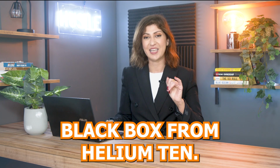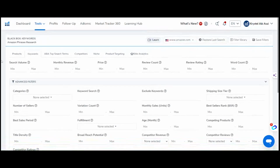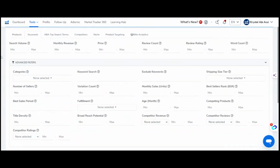With that being said, let's jump on the computer and let me show you how you can utilize Black Box from Helium 10. Now I've logged into Helium 10 and I'm going to be using a tool called Black Box, which you can find right here in the drop down under product research. Now once you are on Black Box, you can select to find products using products or using keywords. And that's exactly what I'm going to be doing. I'm going to be selecting keywords.